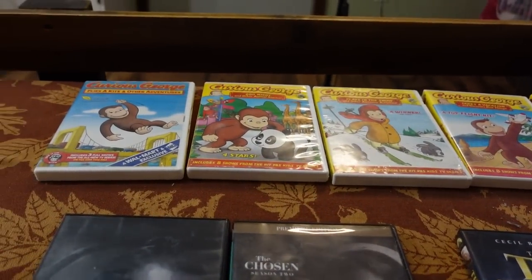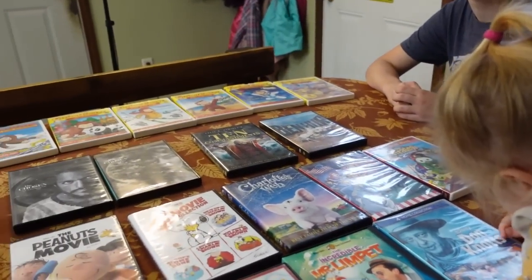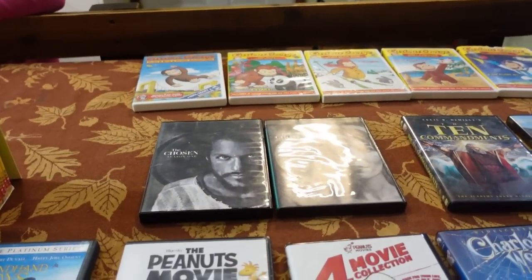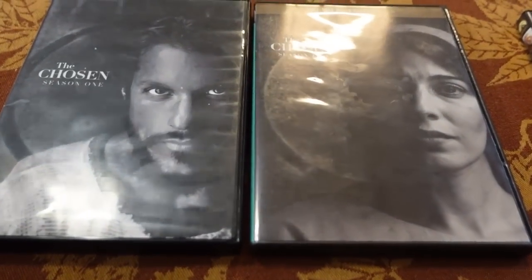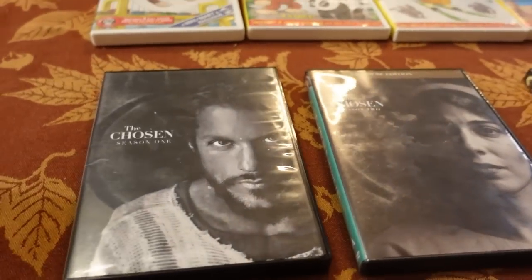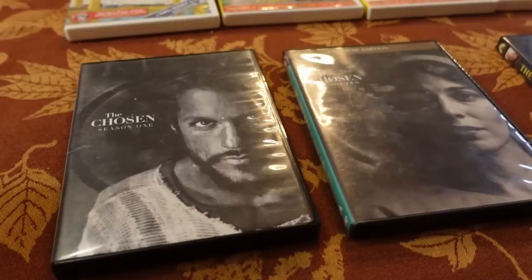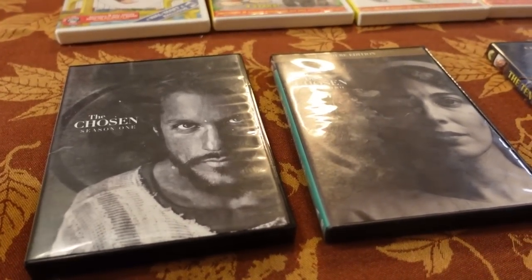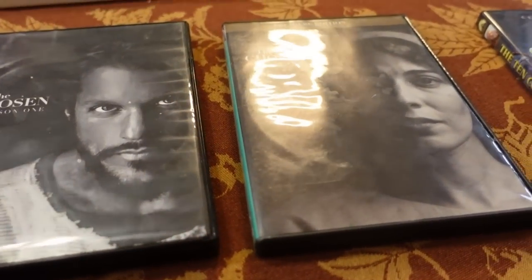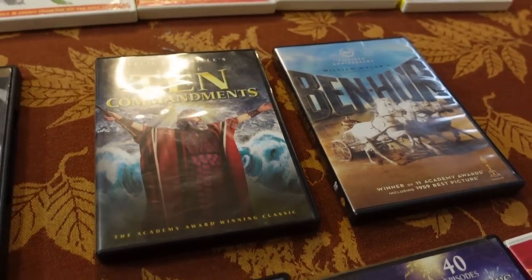And like I said, Samuel's 18. He watched these all the way down to Rebekah, that is 2. She watches them. She loves them. They do learn things from them, but they're entertaining. So really recommend those for little ones. Also, the Chosen series of movies. This is season 1, and this is season 2. I have seen season 3 out. Personally, I saw it at Hobby Lobby, but I'm sure they've got it on Amazon. We don't have season 3 just yet, but we have enjoyed the series. It's about the life of Jesus and the apostles, him choosing them. So really good series for the family, as well as the 10 Commandments and Ben-Hur. We have enjoyed these DVDs also.